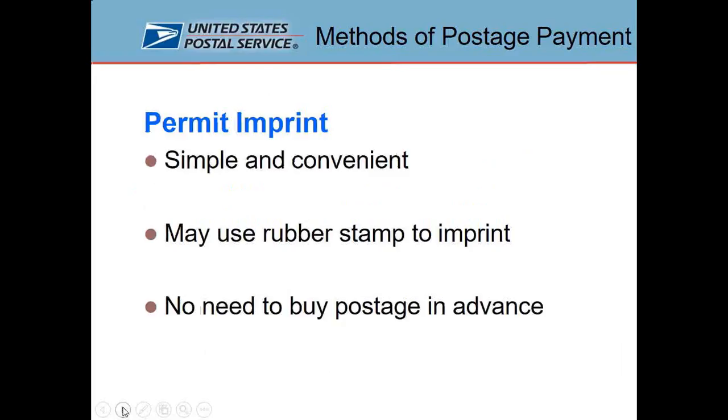Now, if I'm going too fast through these slides, or if you have questions along the way, do feel free to slow me down or ask the question. That's fine. So the permit imprint is a simple and convenient way of paying the postage. You could use a rubber stamp to imprint. No need to buy postage in advance.